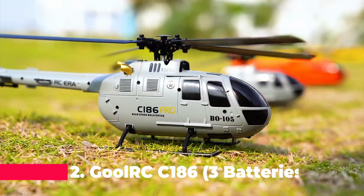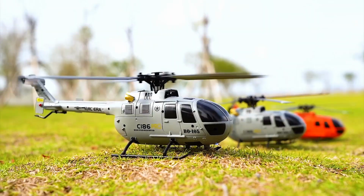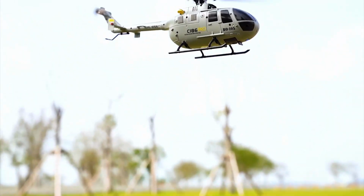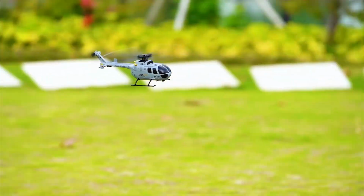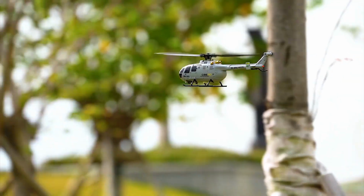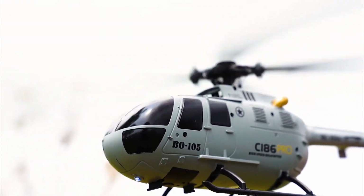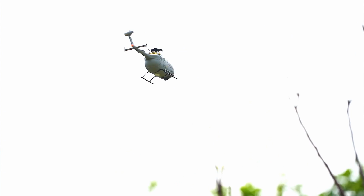The GoolRC C186 is a perfect balance between simplicity and capability. It features an aileronless single-propeller design crafted for optimal aerodynamics and self-stabilization, ideal for beginners looking for easy control. The 6-axis gyroscope keeps flights steady, while the modular battery system provides longer flight time and easier maintenance with intelligent power management.